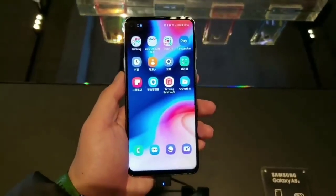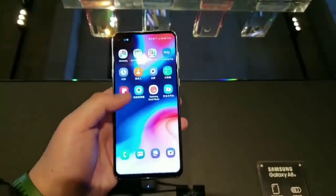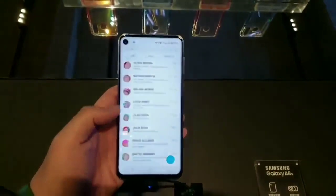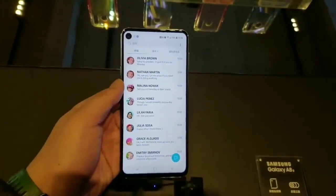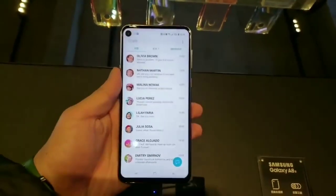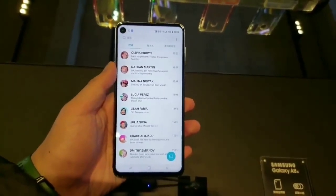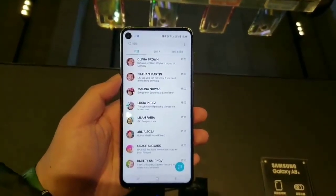The Samsung Galaxy A8s comes with a large 6.39-inch Full HD display with 19.5:9 aspect ratio. The phone is powered by the Qualcomm Snapdragon 710 SoC, backed with 6GB RAM and 128GB internal storage that can be expanded to 512GB using a microSD card. It also comes in an 8GB RAM version.